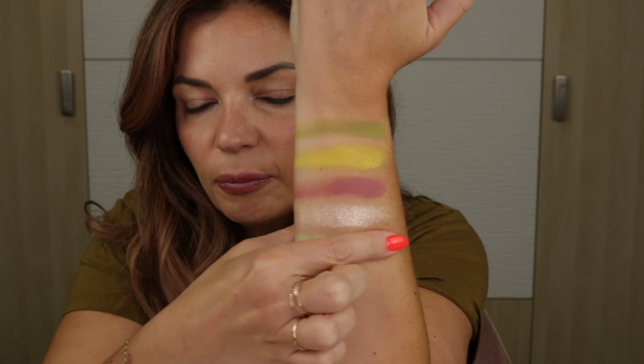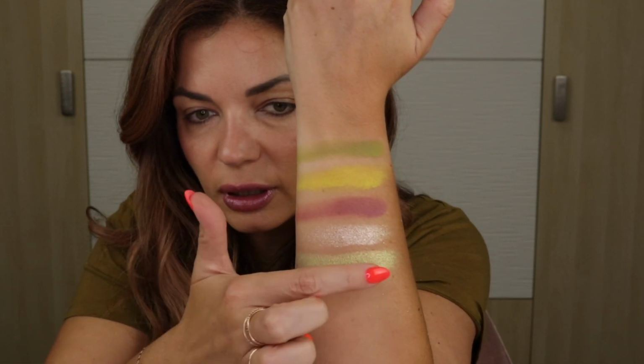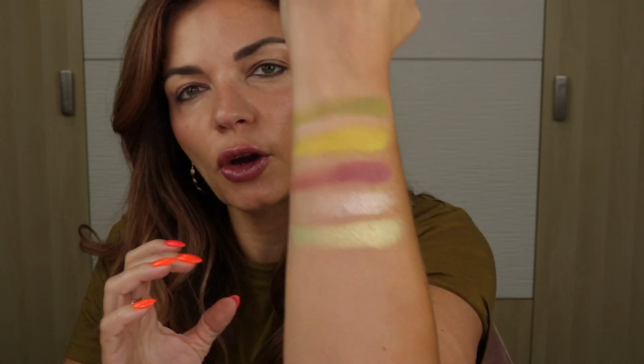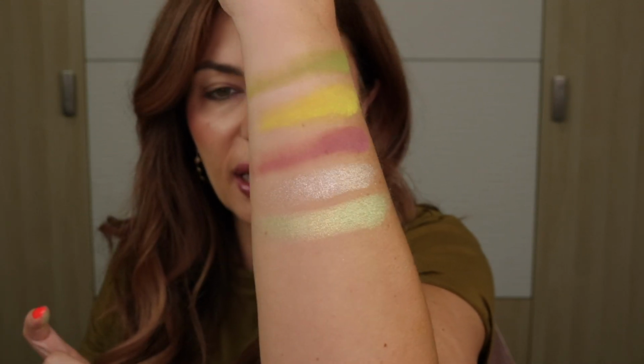So to me, you get that citrus punch, you get a little bit of that pear note. You know, pears can have that green yet yellow vibe to them. It's just so pretty. It's fun yet still soft, and I think that that's exactly what this fragrance is.